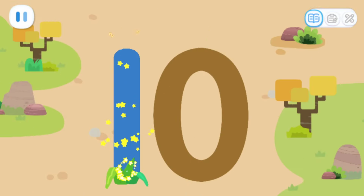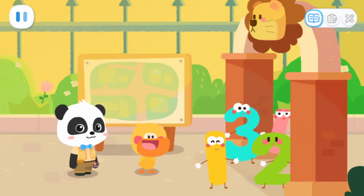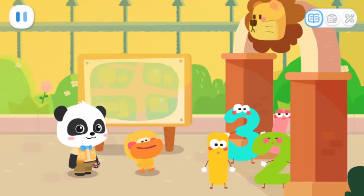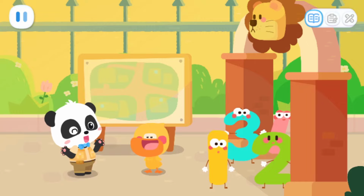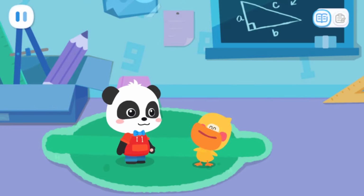Yeah! Thank you for helping us find all number elves. You're welcome. It's not that difficult for me. Quacky, we're going back too. With Quacky. Hello, kids. I'm Kiki. I'm Quacky, the quacking duckling.